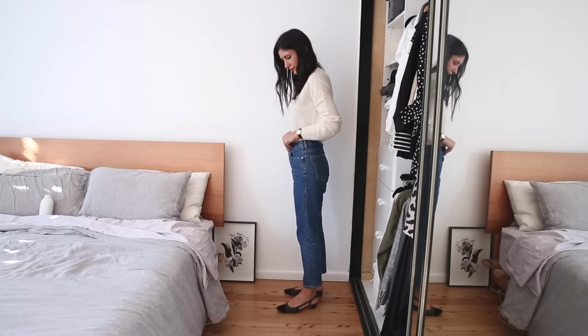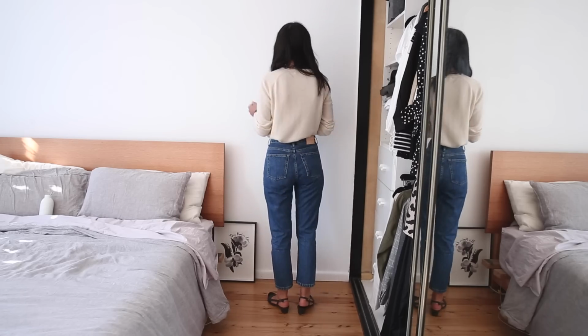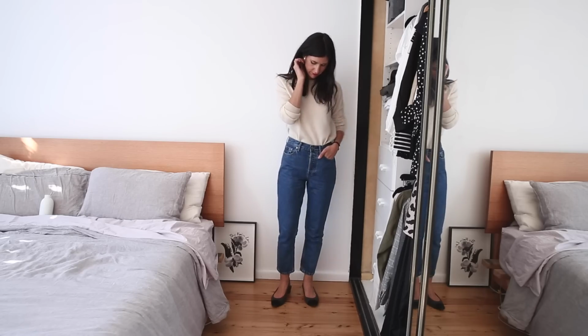I do have a bit of room, so probably could size down with these ones if you want more of a snug fit. These definitely kind of gloss over my hips a little bit more. There's a lot more room in them. They do feel pretty comfortable given that they are 100% cotton. They will give as you wear them as well, so they'll kind of form to your body, and when you put them in the wash, the fibers are going to kind of shrink back down again to how they originally fit when you first pulled them out of the box.